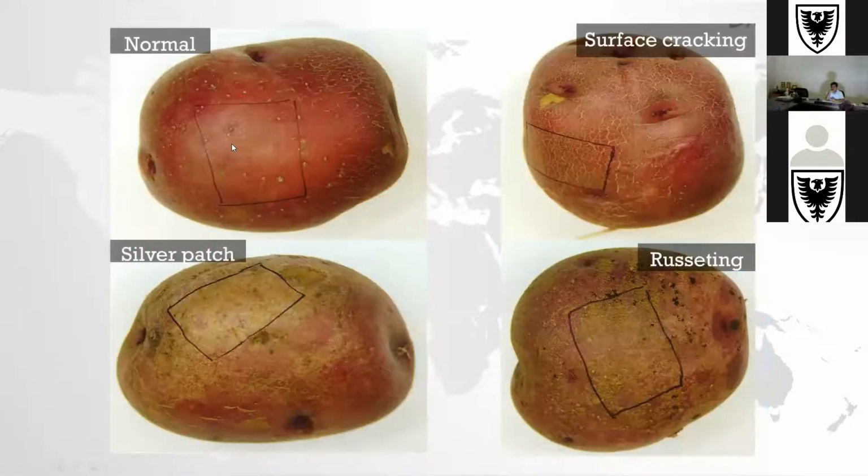So normally, Dark Red Norland tubers have smooth red skin, which is what we expected. However, some blemishes were found on tubers that can badly influence the appearance. So this picture shows the surface cracking.